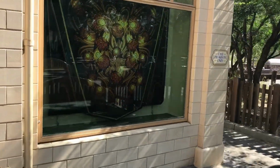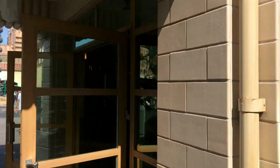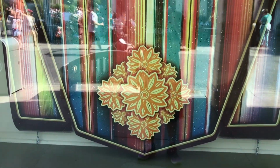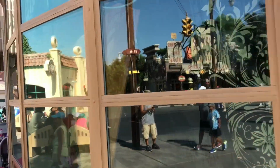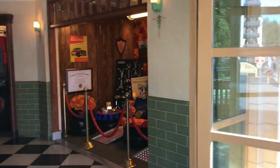Check this out. New car hoods. I don't know how good you can see them. Maybe we can come back at night when there's less glare. And then they have a special. Here's another cool car hoods. Cool. Now they have a special Easter egg inside of Ramon's body shop here. You gotta go inside, and they have a special shrine for Doc Hudson.